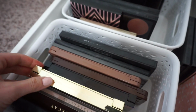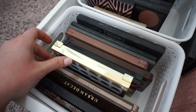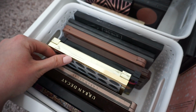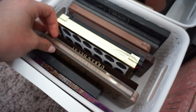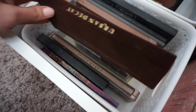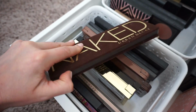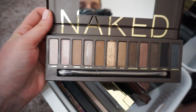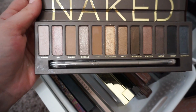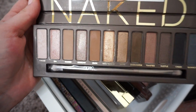It's so crazy how so many of these palettes are collaborations with other either YouTubers or celebrities, and it's awesome. It's awesome to me. Next I have Urban Decay Naked 2 palettes right there, and then I have the Urban Decay Naked 1 right here. I got this really late. I got this after the second one actually. And as you can tell, I haven't really used it that much, so I shouldn't have probably gotten it. I felt like I just needed it though, since I didn't have it.